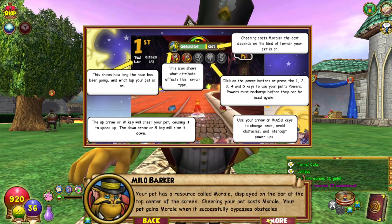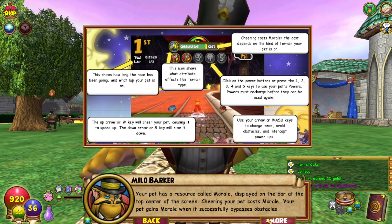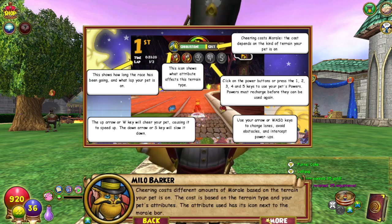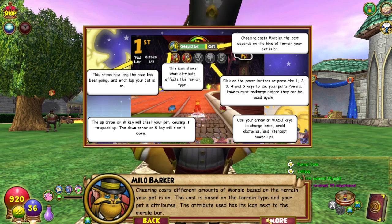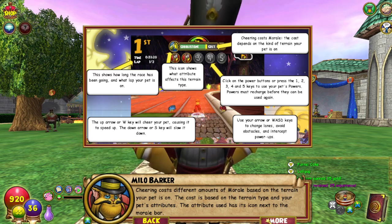Your pet has a resource called morale, displayed on the bar at the top center of the screen. Cheering your pet costs morale. Your pet gains morale when it successfully bypasses obstacles. Cheering costs different amounts of morale based on the terrain your pet is on. The cost is based on the terrain type and your pet's attributes. The attribute used has its icon next to the morale bar.